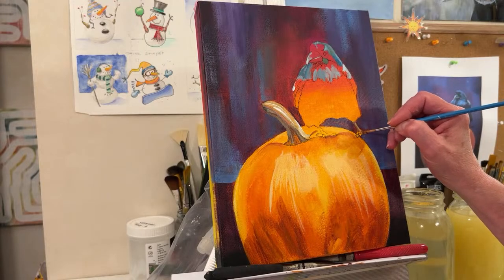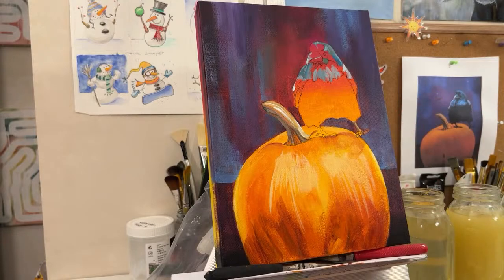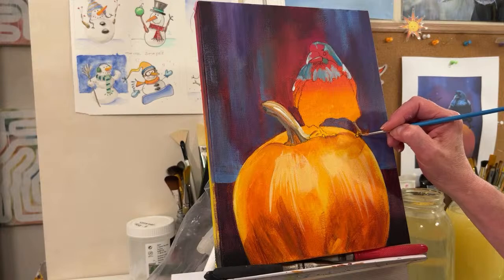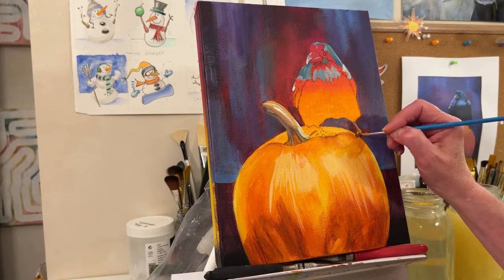There we go. Just looking for a value. I don't really know how to do that toe. I think that would be dark. And then this would be dark. Kind of use the chalk pastel to help.